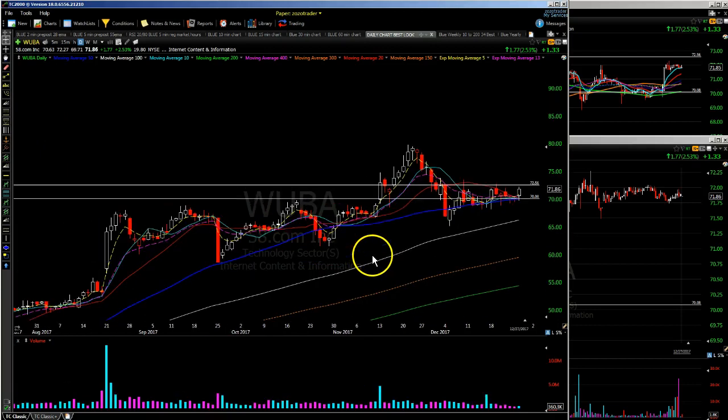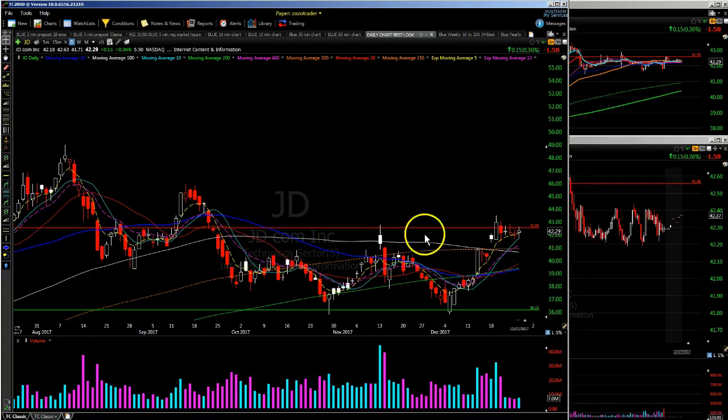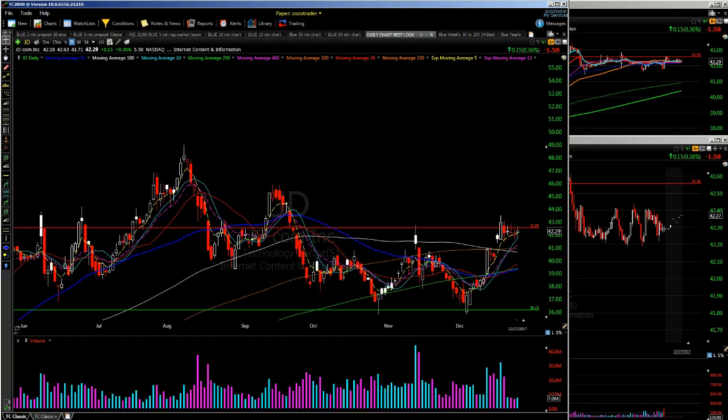WUBA can be very spready intraday. So it's not a favorite, but if it gets over the 72.50 area on WUBA, maybe more of a swing trade, but not an easy one to even swing trade WUBA, but watching it. Even JD, if you want to add that one, coming up to a resistance spot. Maybe if this one gets over 43 one of these days, that might want to go too.